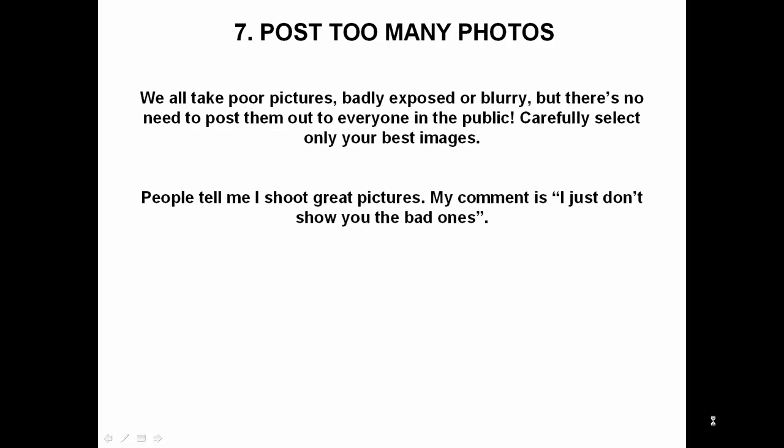Post too many pictures. Another one where I kind of shake my head. We all take poor pictures, badly exposed and blurred, but there's no need to post them out to everybody in the public. Carefully select only the best pictures. People tell me I shoot great pictures, and my comment has always been, I just don't show you the bad ones.